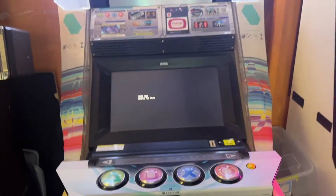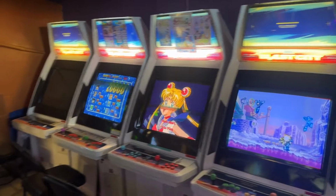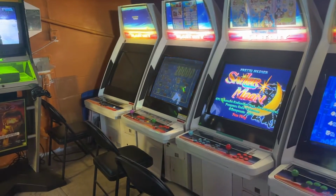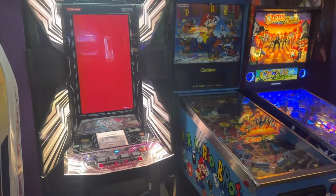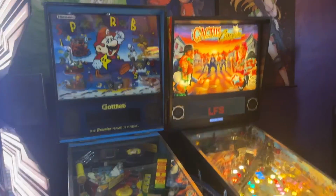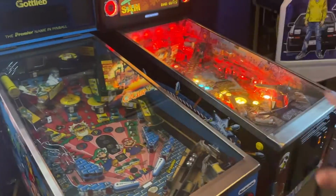So some of these are off right now because they're actually moving the arcade today. I thought they were moving the arcade tomorrow, but I kind of goofed. So yesterday was actually the last day of the arcade, and they were kind enough to let me in here and turn everything on so I could go ahead and film this video for you guys. So Sound Voltex, Super Mario Brothers Pinball, and Cactus Canyon. So if anything is off here, just know it does work. I've played pretty much all the games in here.